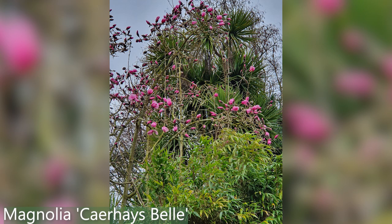It's a kind of flamingo pink, I suppose. It's not this bright, shocking pink, but it's a kind of flamingo pink, and it's very, very early. And Caerhays Belle is known for being early. Graham and I bought this particular grafted tree from Caerhays Castle many, many years ago. Normally it's a Campbellii hybrid, I should say. And Campbelliis, if you buy a seedling tree, can take 50 years to flower. It might not, but it might take 50 years. But if you buy a grafted version of it, it will flower within 5 years, which is what we did.